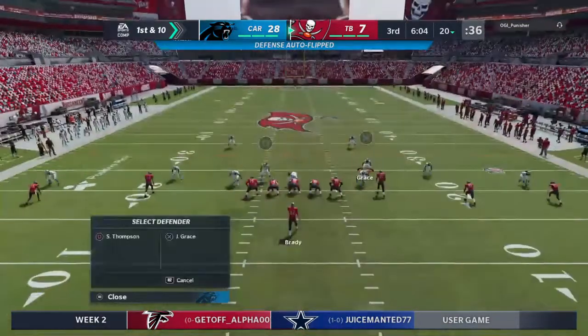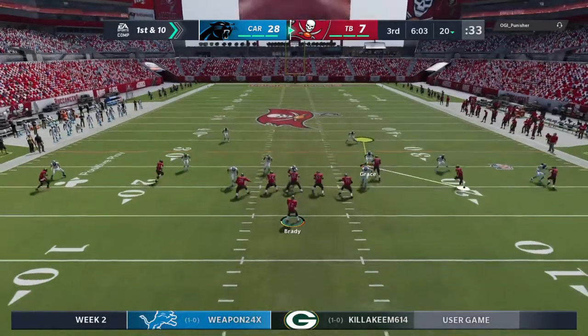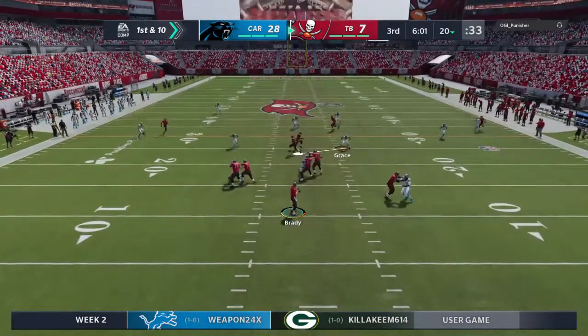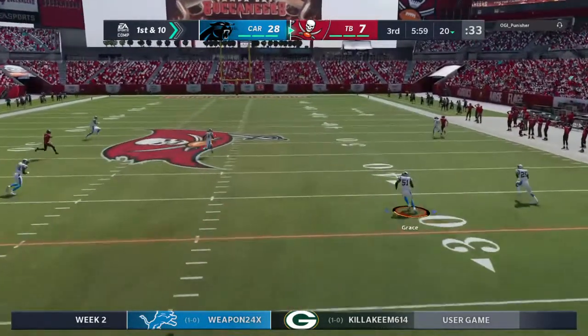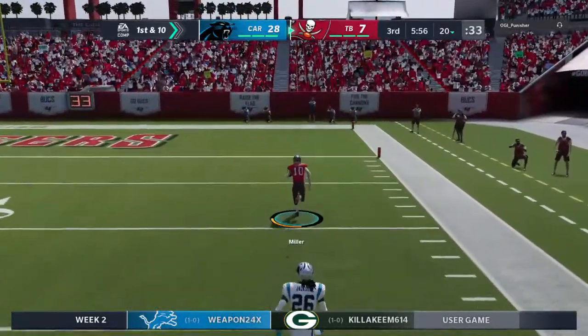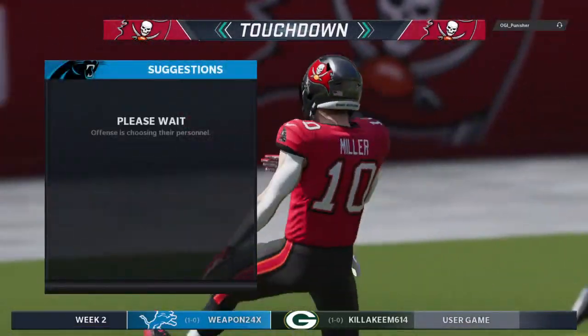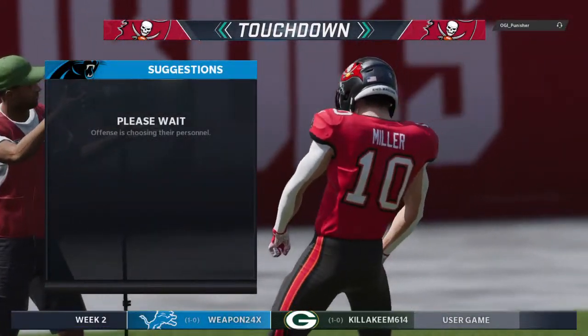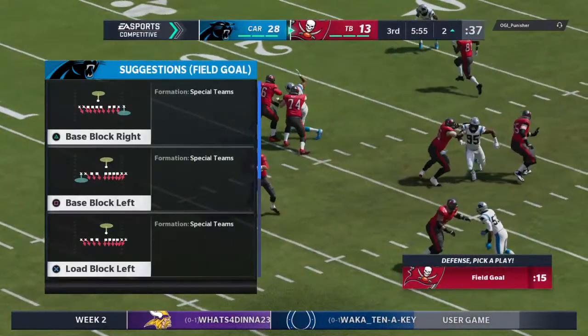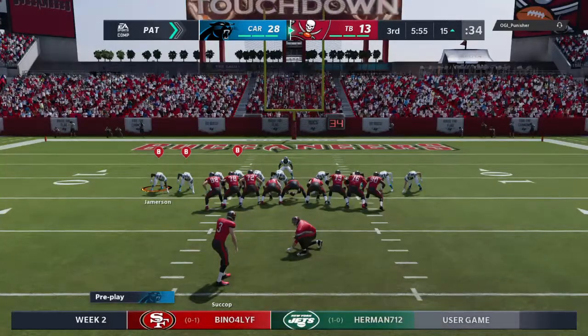The Tampa offense ready to get their drive started. They're down 3 touchdowns to this point, needing to put something together as they have it 1st and 10. Going up top for Miller. It's caught inside the 25. Touchdown, Tampa Bay. Scotty Miller, an 80-yard touchdown. And the Bucs are able to cut in now to that deficit.